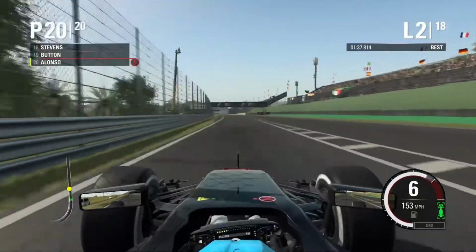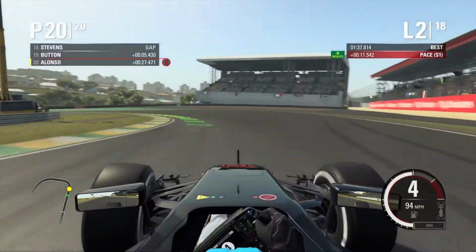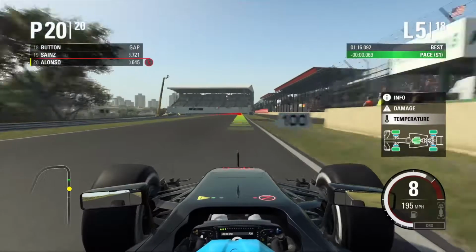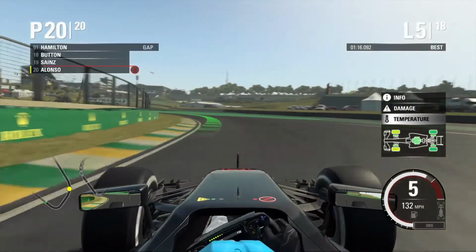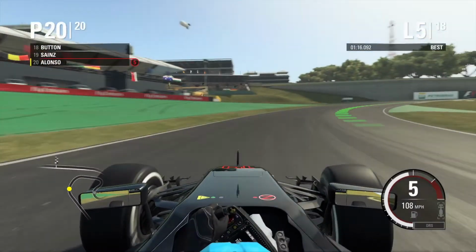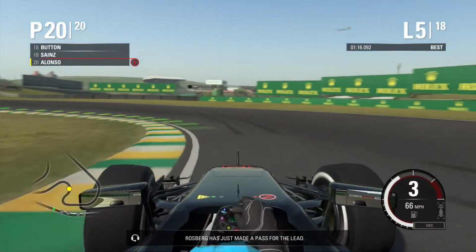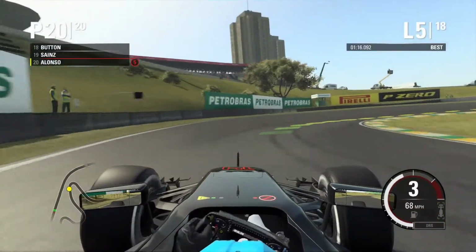Yeah, we're very last place, and most likely won't be able to get any points today. Alright, so Carlos Sainz has just pitted for the prime tires, and I don't think we'll be able to catch him because he's absolutely light years ahead of us. So without a doubt we won't be able to score any points today, unless a safety car comes out somehow. That's not happened at all this season. We'll see what we can do.